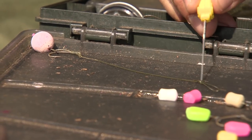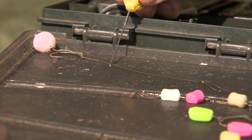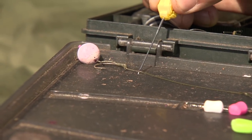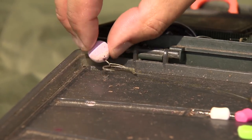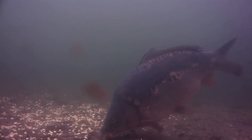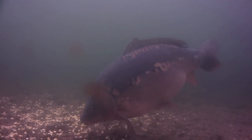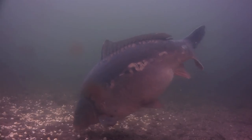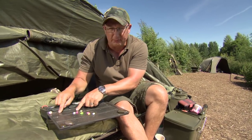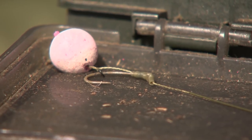So you can see there, we've got a plastic coating on the outside with a braided core, and the last half an inch is stripped back near the hook. That's to help it lift up and catch hold in the fish's mouth. We've seen when we've done underwater filming that when fish are feeding on little items, they feed very, very carefully. And if it's too stiff at the end, it just won't go in their mouth. So you need a little bit of supple there just to help the hook lift and catch hold.